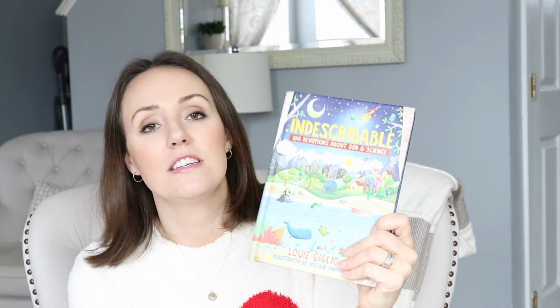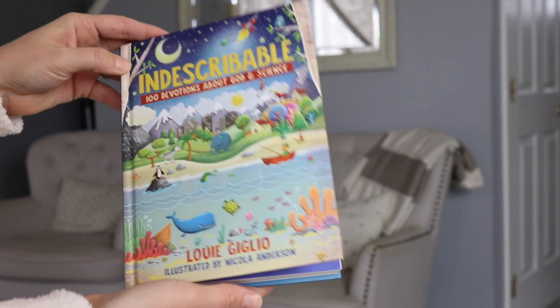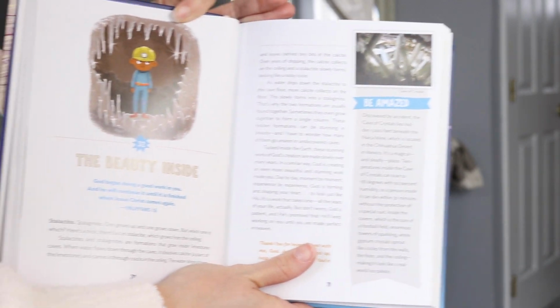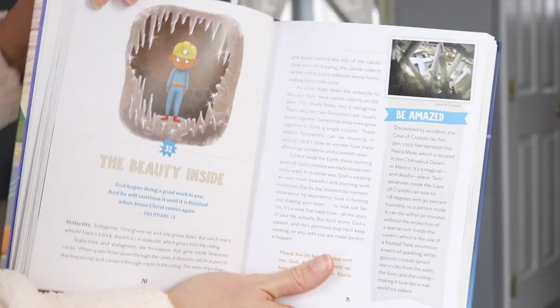The next Bible resource that we love is called Indescribable. You've probably heard of it before. It's a pretty popular one. It's by Louie Giglio, and it's called Indescribable: 100 Devotions About God and Science. We really love this one. We love that it ties Bible stories into science and how amazing creation is. My kids really love when we pull this book out. So definitely something we've been loving for Bible time as well.